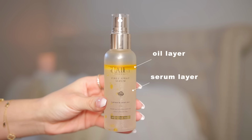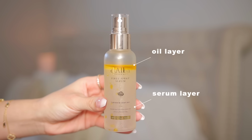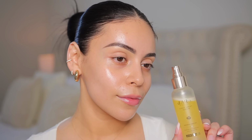And then if you know, you know, I love to use my Dalba First Spray Serum in both my skincare and makeup routine because it's so versatile. This is a 4-in-1 product that you can use as a toner, a serum, setting spray, and a booster in between makeup layers. With the oil and serum double layer, you get those deep hydrating and anti-aging benefits. Just make sure you shake it before you use it. And it has a beautiful lightweight fine mist that's going to give you truly glass skin.